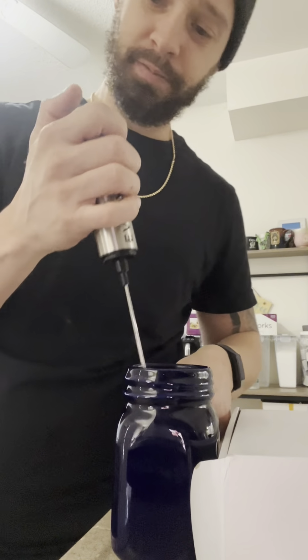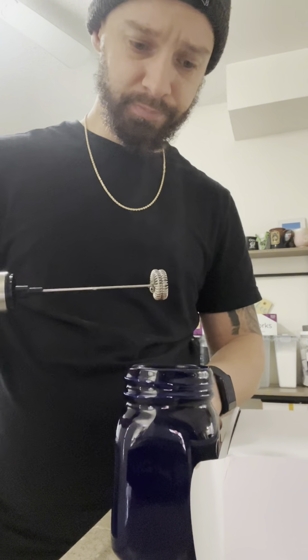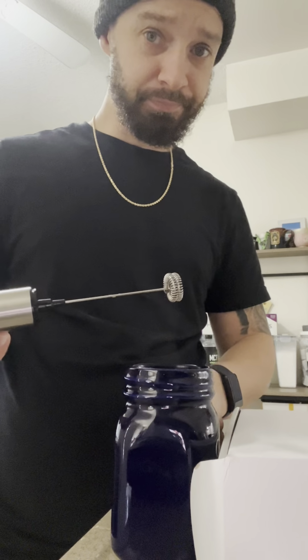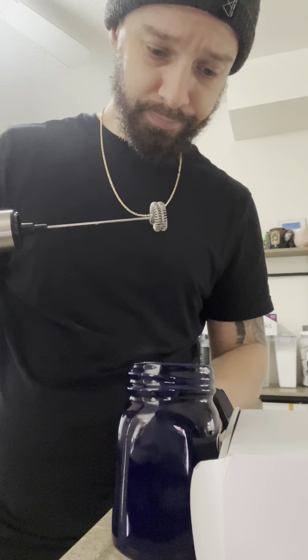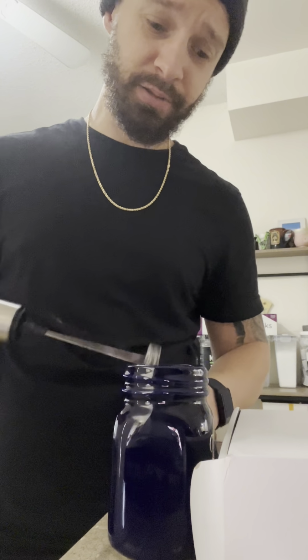The frother works so well. I love the frother. It's really cool. See how the coffee looks by itself? Now this actually looks like a coffee. I gotta say, this actually looks like a coffee. The Rise mushroom coffee does not. It looks more like a hot chocolate. This one actually looks like a coffee. So I'm excited to have a sip. I wonder if it's gonna taste like coffee.